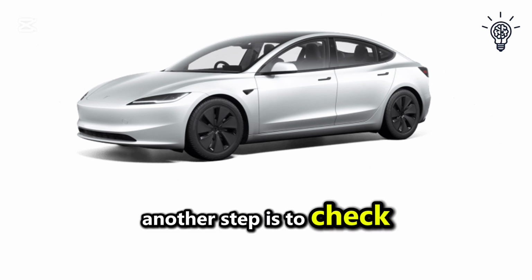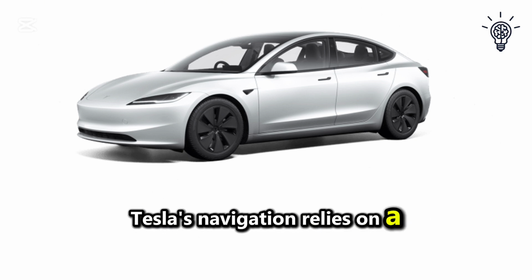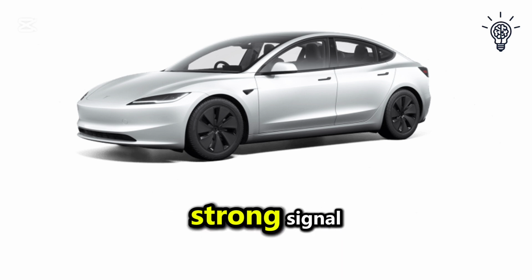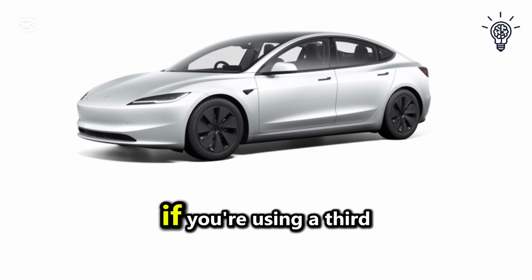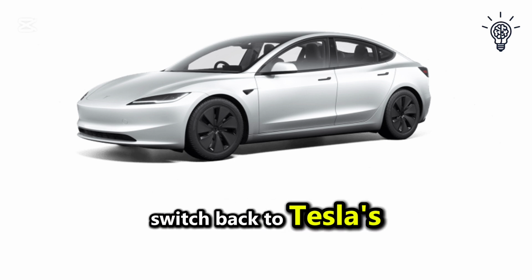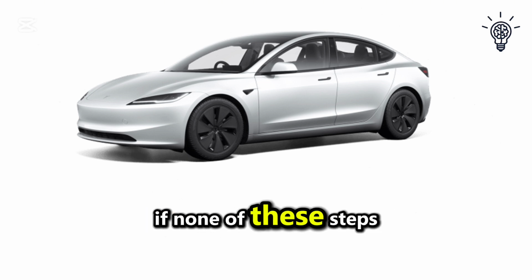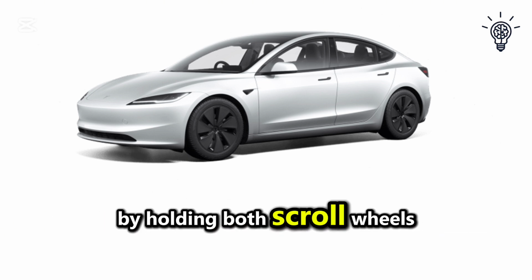Another step is to check your internet connection. Tesla's navigation relies on a stable Wi-Fi or cellular connection. Ensure your car has a strong signal or try moving to an area with better connectivity. If you're using a third-party app for navigation, switch back to Tesla's built-in maps to see if that resolves the issue.